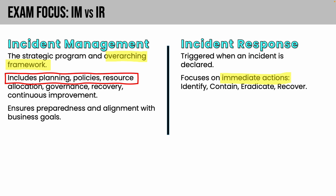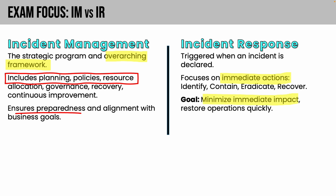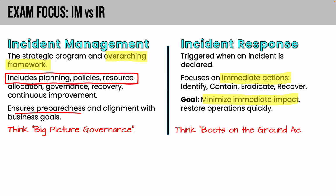Incident management ensures the organization is prepared and aligned with business goals, so when there is an incident, they can respond quickly and effectively. The goal of incident response is to minimize immediate impact, to contain an incident, and then to restore operations quickly. Think of incident management as the big picture governance in how the organization will address incidents. Think of incident response as the boots on the ground action in responding to an incident.